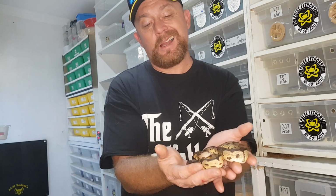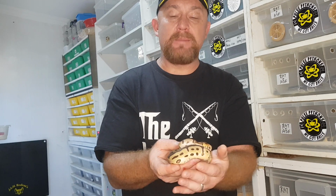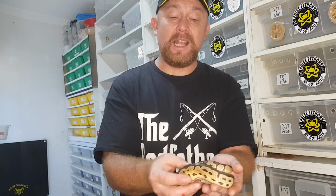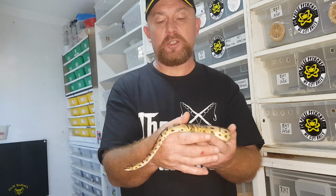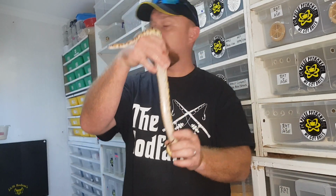Looking forward to doing the clown projects and taking that to Banana, Desert Ghost, Pied. I'm a leopard fan. I want to produce a leopard Enchi spot nose yellow belly female, and then put that to black pastel, red stripe, clown, etc. And see how it goes from there. But this is also one of our beautiful little girls, growing nicely, getting nice and fat.